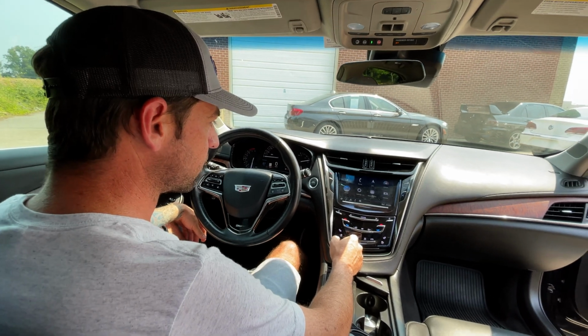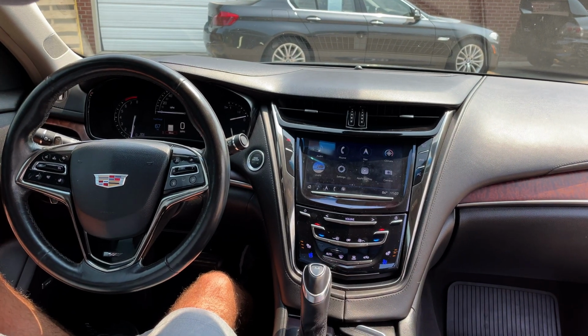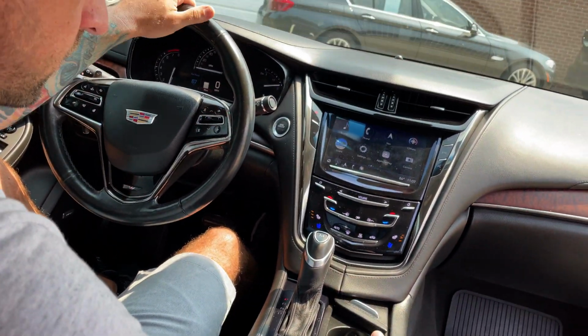Okay, so low mileage. But as I'm looking, it's got heated and cooled seats here. Wow, that's like instantaneous cool air being blown on my back. That's nice. Do you like it? I do like it.